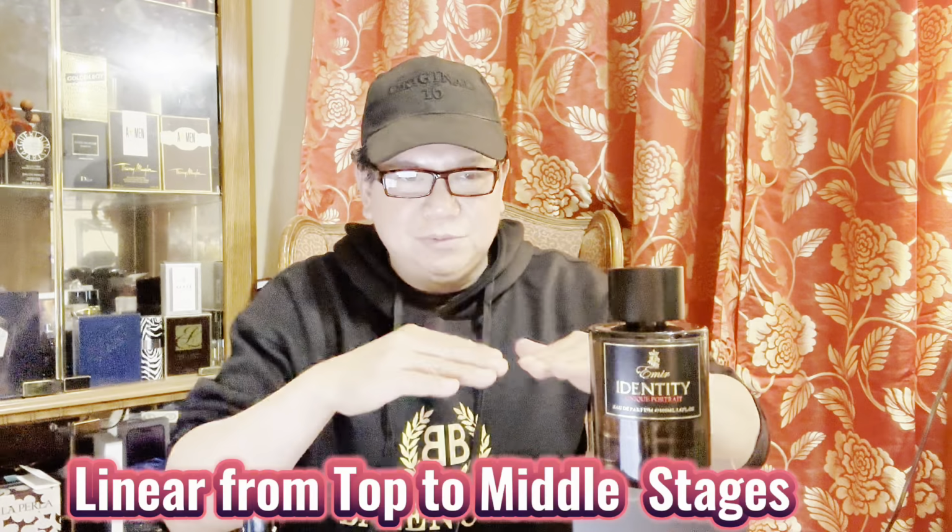When it comes to the mid stage, they went on different paths. The Unique Portrait Identity almost stays linear from the top stage going to the middle. As always, it's still Turkish rose with just a minimal patchouli, and then there's this berry still, but it's already slowly hiding. So the impression of the middle stage on this one, which is more thick and dense and deep and heavy, is milder, weaker, and much more linear compared to this.